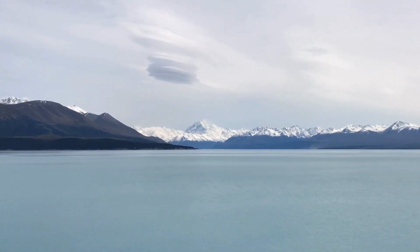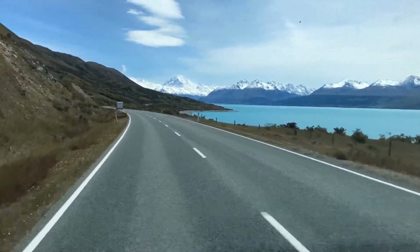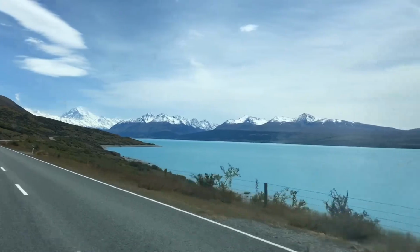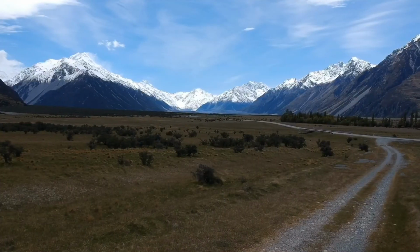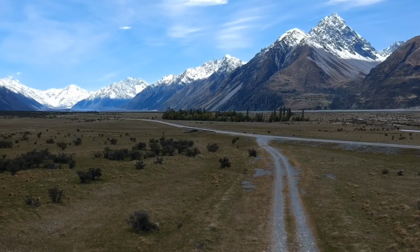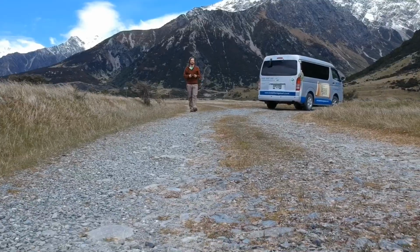After saying goodbye to Lake Tekapo, we made our way to Lake Pukaki, where we could see looming in the distance Aoraki, Mount Cook, New Zealand's highest mountain. After following the beautiful turquoise waters and under the towering massif, we decided to take a right and head to the Tasman Glacier.